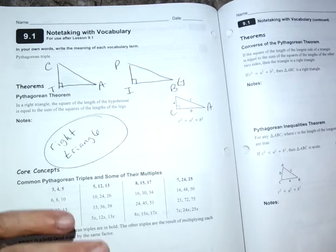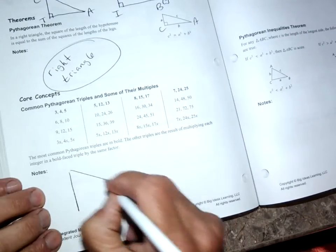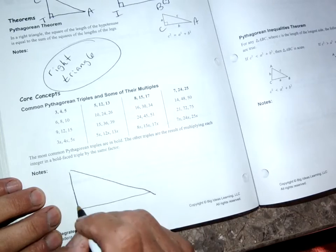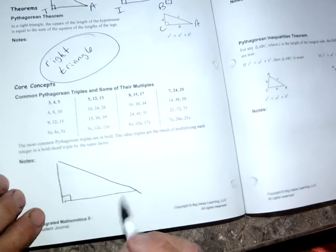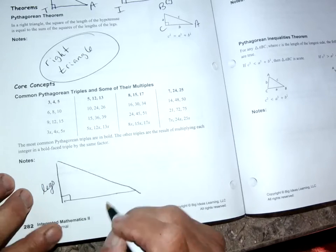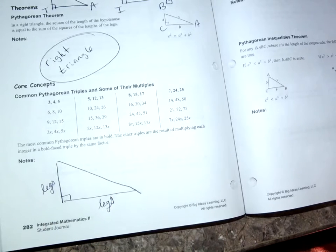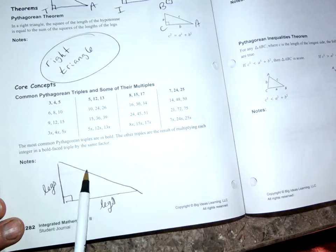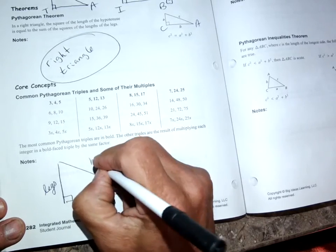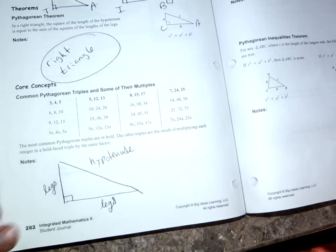So here's what we're going to do. In a right triangle, okay? I want you to take a look in a right triangle, okay? Any right triangle. These two sides are called legs. This is a funny name, but they're called legs. I know there's sides, but they're the legs. So the legs are the two sides that make up the right triangle. Then the third side, the longest side opposite 90, is always called the hypotenuse. Hopefully you've learned this in middle school, okay?